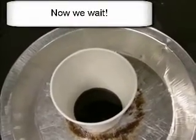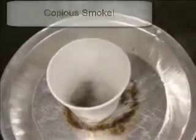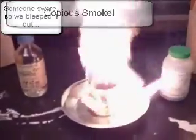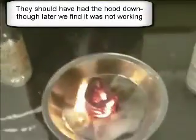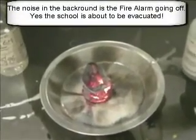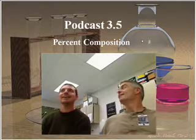This is glycerin and potassium permanganate. They sit there for a while and then catch fire. Or maybe just smoke. Yes, sir. What? Yeah! It doesn't work unless the lid's down. Nope. Do it again. I liked it. What was that? Gotcha. Yeah. That was cool.